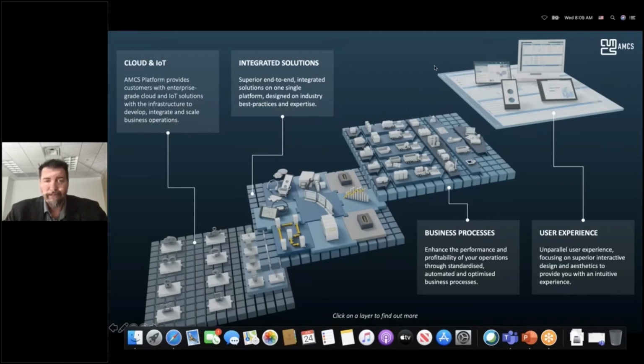Welcome to the AMCS presentation for recycling of paper. What we're going to look at today is how AMCS addresses some of the unique challenges in the paper recycling industry, and how we've taken technology to add efficiencies, to add increased quality, and to add planning and logistics. So I'm going to switch to a presentation deck and walk you through this.